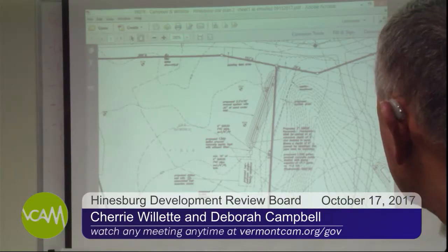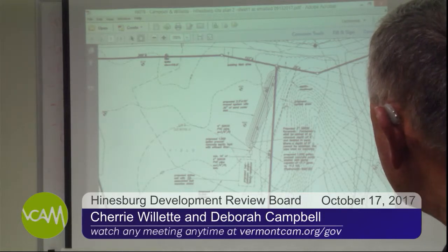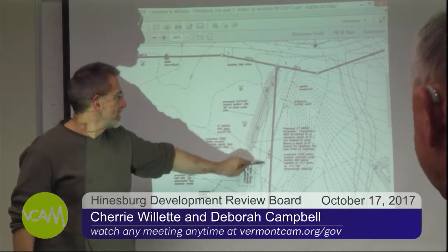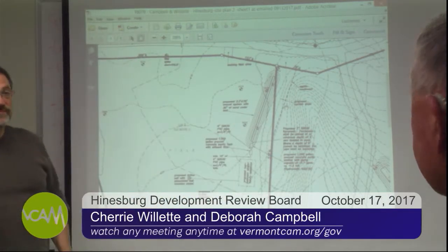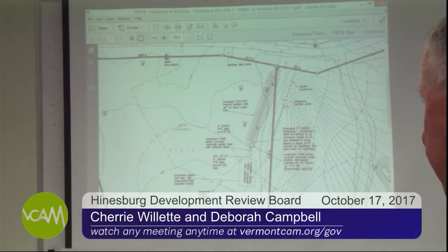Sorry. I was just trying to figure out where you're talking about, because you're going to have the advantage of having a pointer to show us exactly where you're talking about. So where is it? There's a proposed curtain drain that's shown between the mound system and the septic easement, right here, somewhat close to the property line. And you can see to the right of that ridge line that runs north and south, it'll minimize the runoff into that leach field area, so as not to oversaturate that mound.